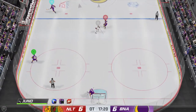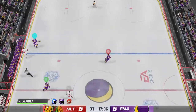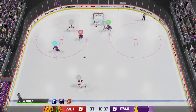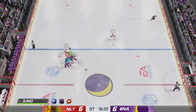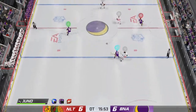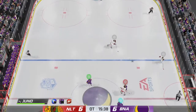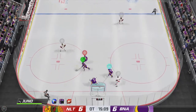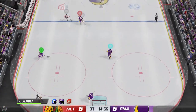Grabbed along the boards by Pettersson. And here's a pass to Ristolainen. Sends it across. Denies him in front. Right up the gut. Here they go. The Banner Baggers gain control of the puck against the wall. Slides it to JC. And tries to make a diagonal pass to Rocha.